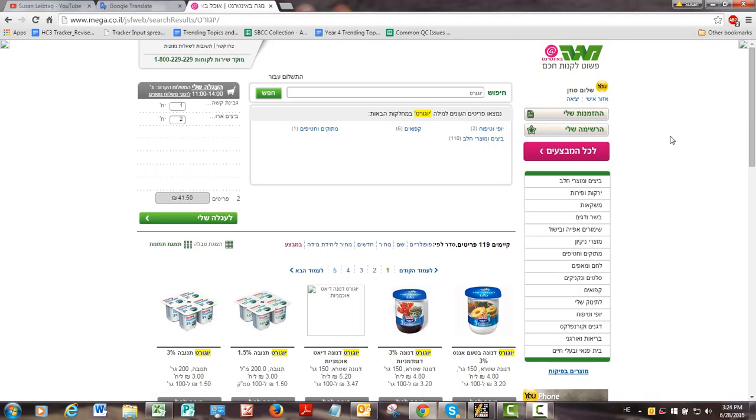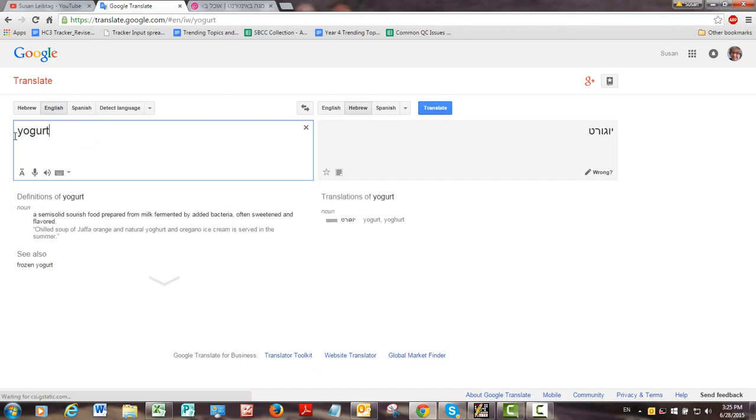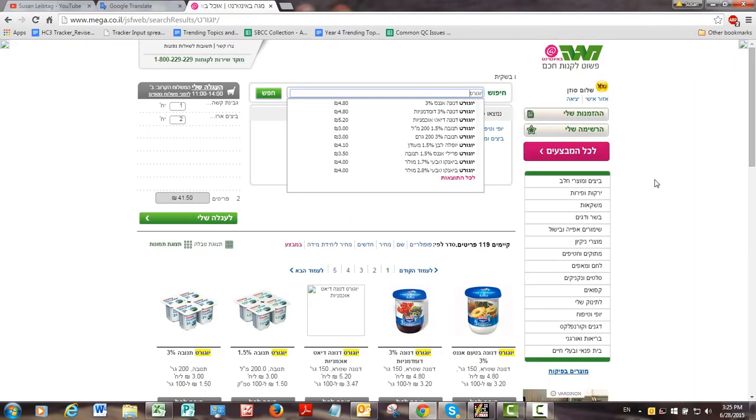For those of you who don't have Hebrew on your computers, the best thing to do is to go here into Google Translate, type the word in English, yogurt, and then copy the Hebrew, Control C, and then paste it, Control V, into here. So you don't really need to be able to type in Hebrew to find what you need.